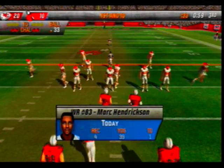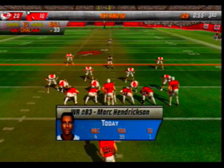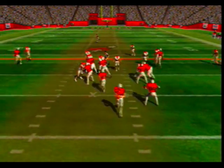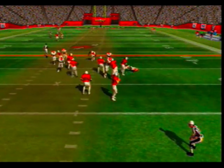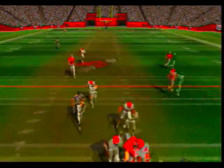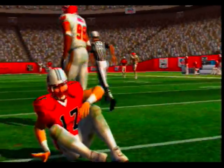First and 10. Ball on the 33-yard line, out of the I formation. Setting up play action, plenty of time. Pumps once, fires this one deep. Incomplete pass. That deep pass, incomplete. Nothing doing, and it's second down.